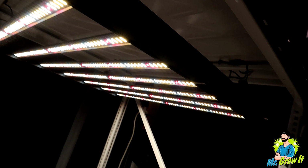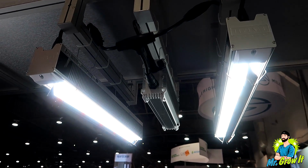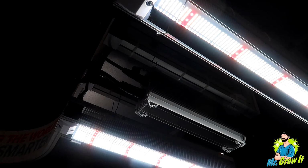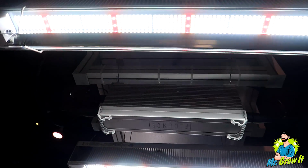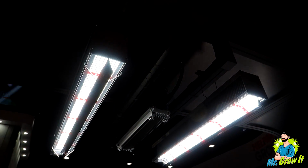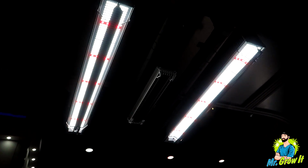Fluence unveiled a new accessory. You can see it here, the black piece hanging just under the diodes on this light. They actually haven't named this accessory just yet. I was told that this will be sold as both a standalone item as well as bundled. They couldn't tell me much about it beyond that, and they didn't know when it was going to be released.